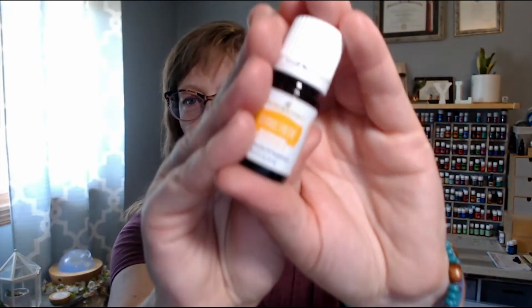Sometimes I'll put Stress Away and a little bit of orange oil in there. It's a great scent and it's really nice. And then also I do sometimes put it on topically, usually either on my wrists or even just on my neck area. So I love this one. It's great smelling oil.